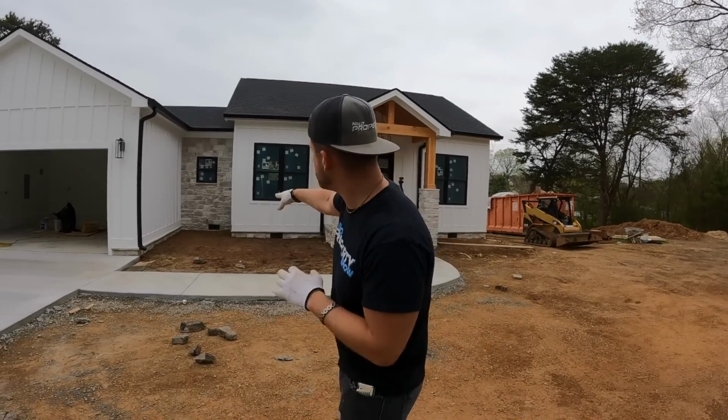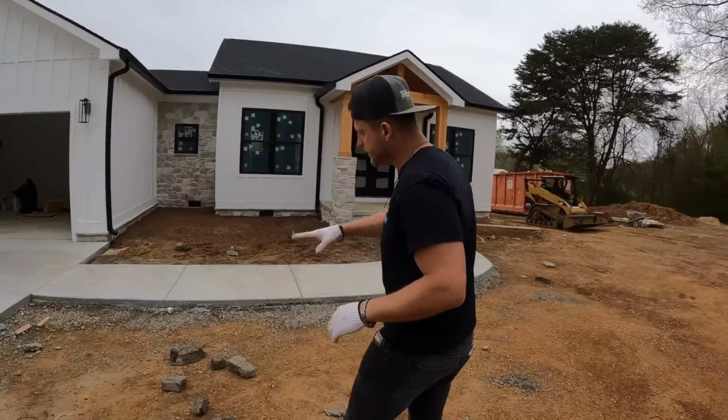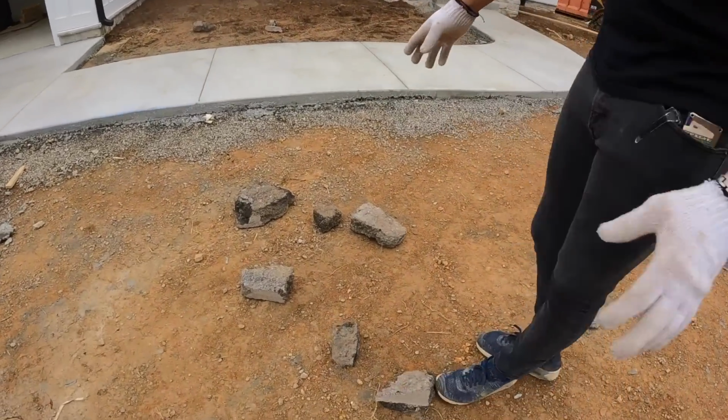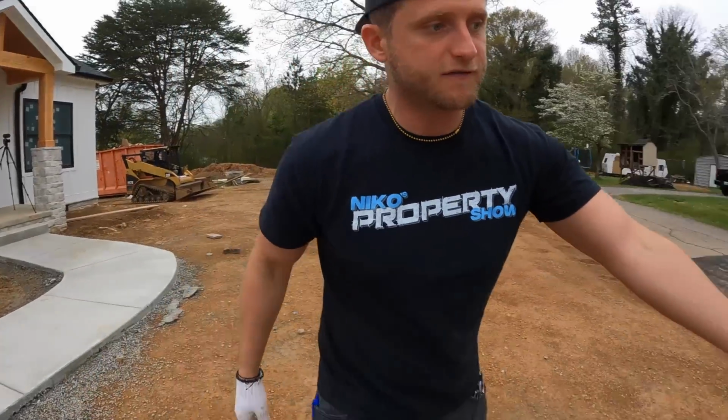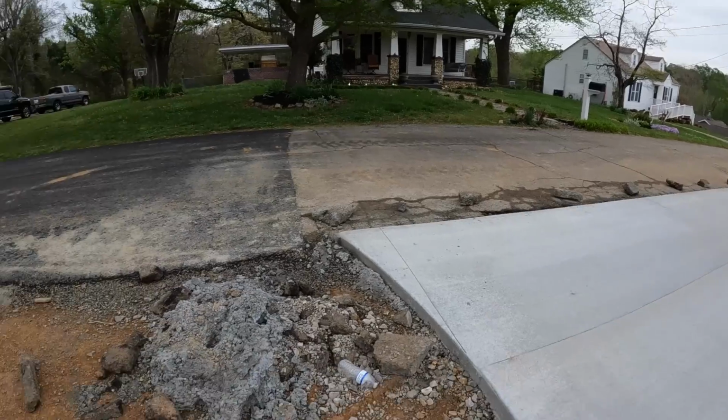So we were able to get all that topsoil into there. I will need to add a little bit more into this area and then pick up all this crap that we had to cut off from the asphalt when we were actually doing it. So matter of fact, let me just show you this huge pile of concrete. This is where we had a little bit extra, and then we'll get around the sides.